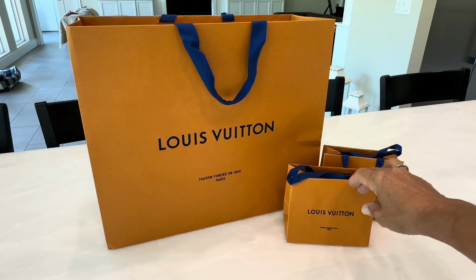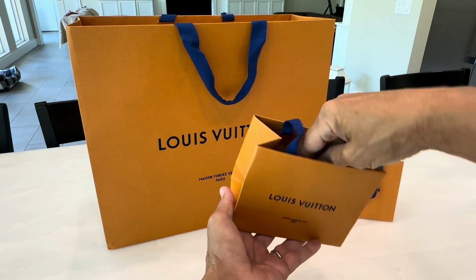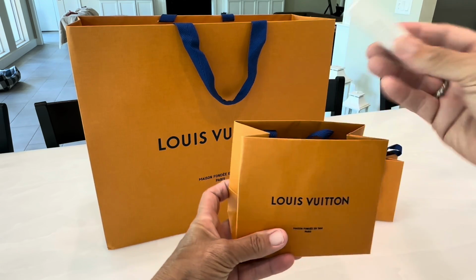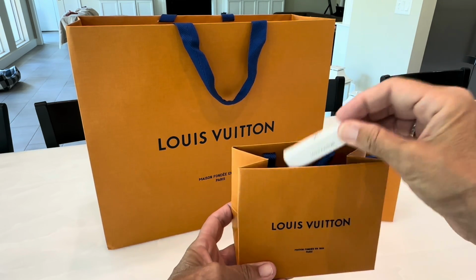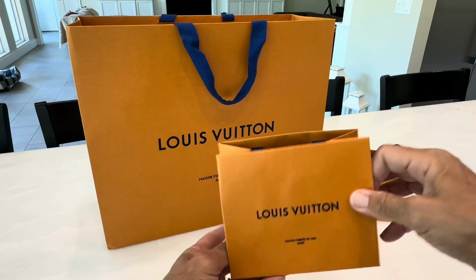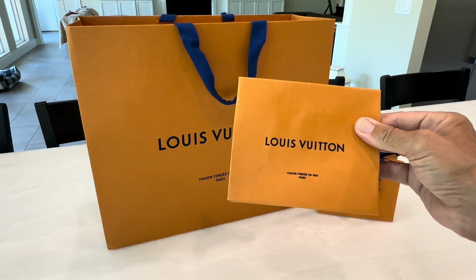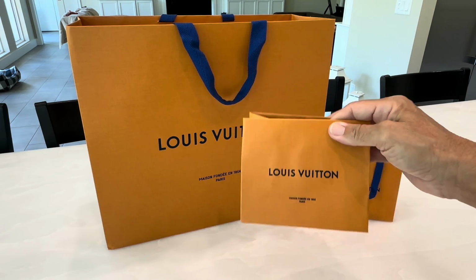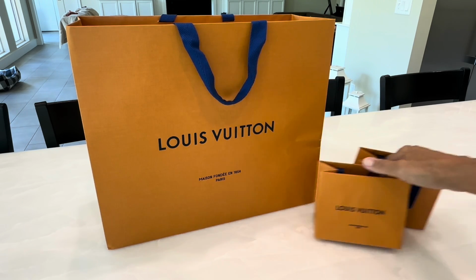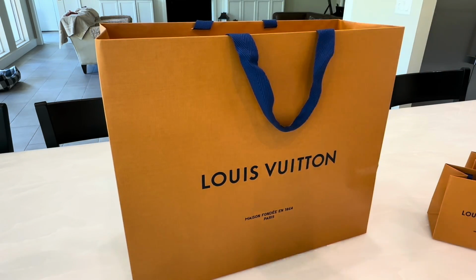These two little bags are, the sales associate gave me some perfume samples, which was very nice, and they do have a couple scents that I like, so I'm excited about that. But that's all that's in these little bags, and they're such cute little bags. I keep the bags in the boxes. I enjoy that. I actually decorate my closet with the bags and boxes. But let's open this up and see what I picked up.